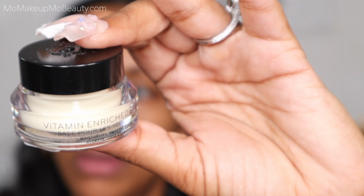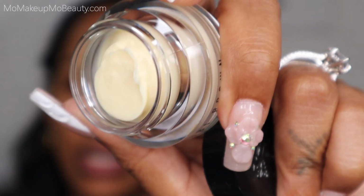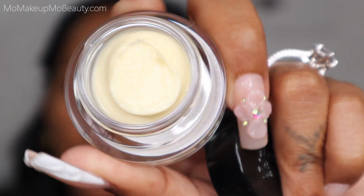There we go. Let's see what this texture is like. And here is what it looks like. There's no heavy fragrance to it, so that's a big plus. Let's see. Oh, that's nice and light too. Okay. So let's dab a little on the under eye. I think that's a good amount.